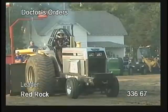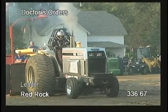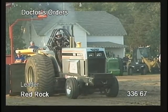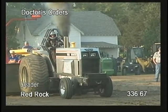Here we go. We got a play. Tractor, exactly how much slippage we got. It's a bunch. Okay, here we go. It's going to be Phil Kleinheslink, Doctor's Order, Alton, Iowa.